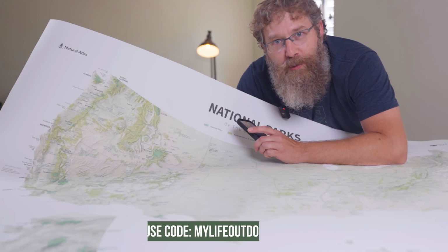Now, back to some Colorado 14ers. Over half of the tallest mountains in the United States are here in Colorado, and geologists disagree on how they got here. The most popular theory is flat slab subduction.